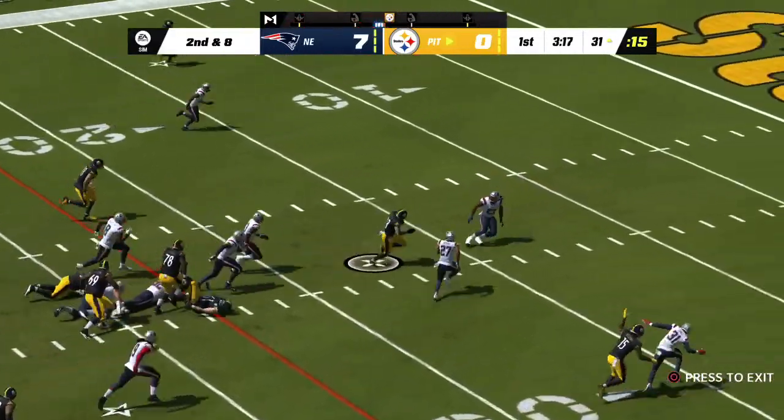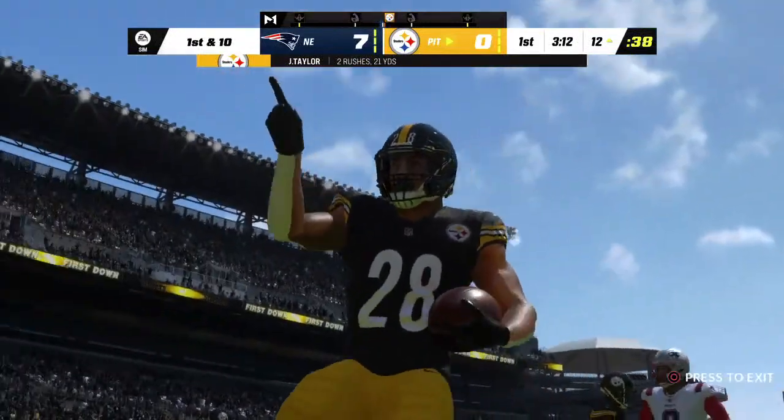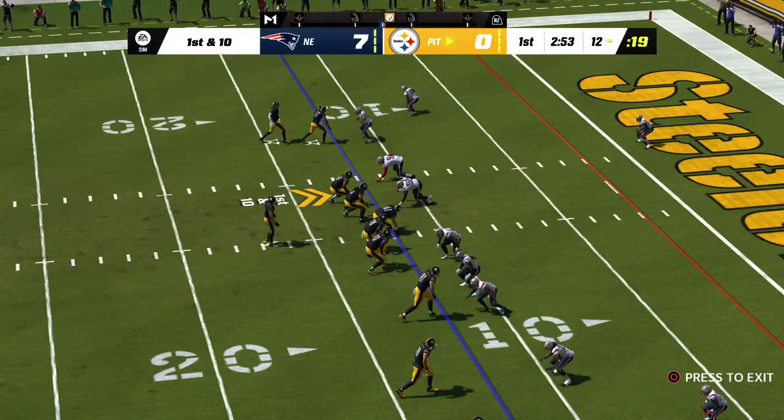No doubt they made some slight adjustments to how they're going to call plays this week in hopes they can kick those numbers up a notch. And some determined running there as he'll pick his way down to the 12-yard line.